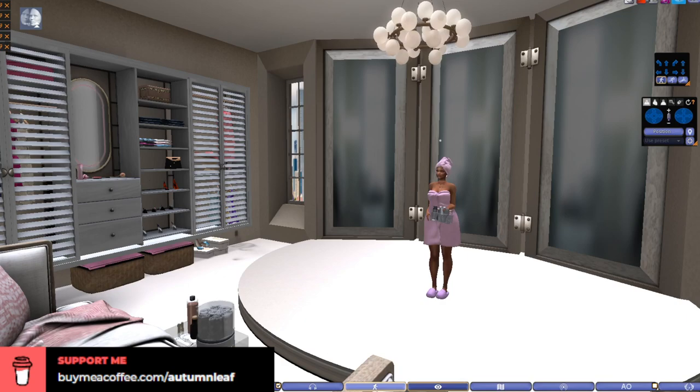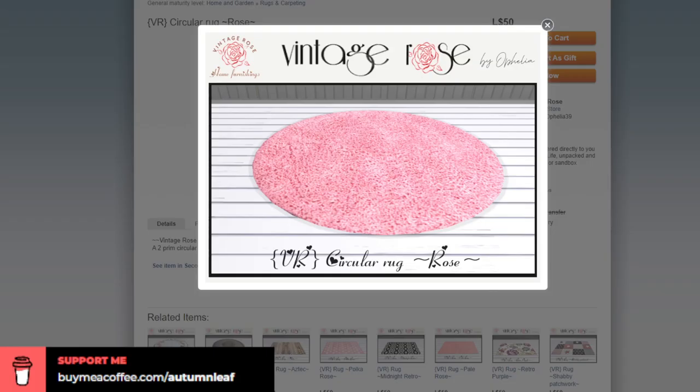And for the marketplace, I don't know if it also affects the marketplace, but I wanted to buy one rug that I saw the other day. I wanted to place it on the ground, where I'm standing right now. I thought it would be nice. I really like the color.